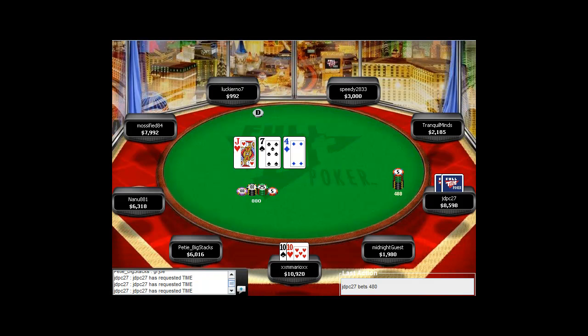Get out of here, full tilt. Sorry about that. He could be leading with a jack. He could be leading with a 7. He could be leading with a gut shot. He could be leading with 2 overcards. He could be leading with a lot.